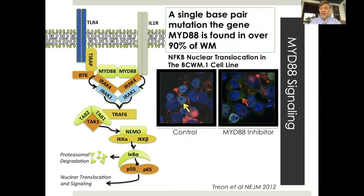And this is a really important discovery. And this is now really the basis for a lot of the WM-specific treatments that are in development.